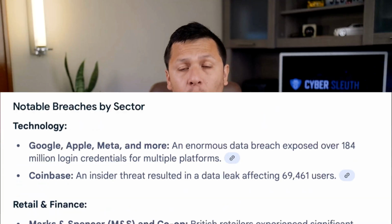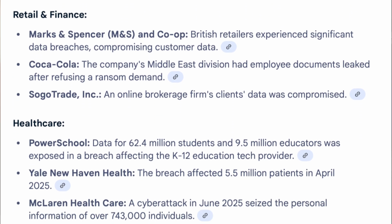It just makes sense. With all of these data breaches happening, I mean almost on a monthly basis, I cannot recommend, just get dark web monitoring.